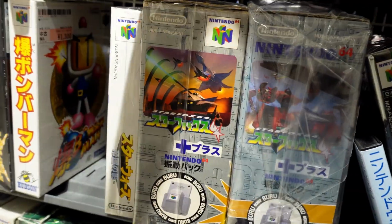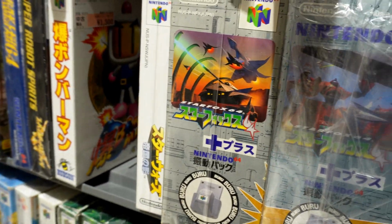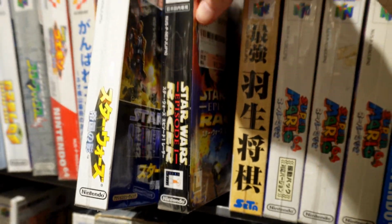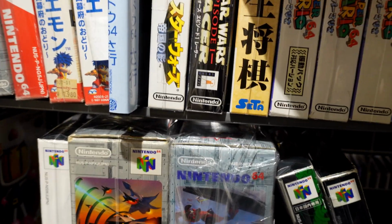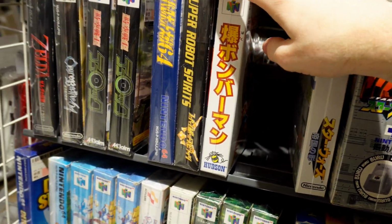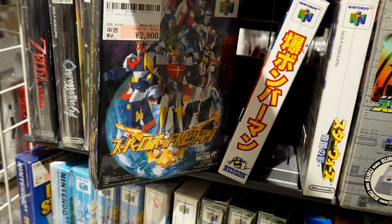We've got Pod Racer here and that one, and then Rogue Squadron is all they have in Japan, I think, if I'm not mistaken. But Super Robo Spirits, 2,900.